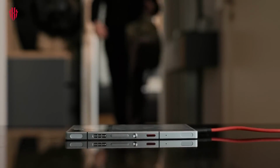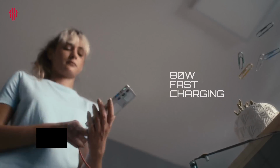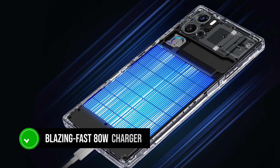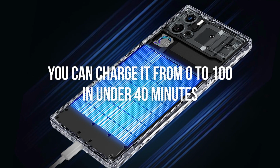Battery life is another very strong point for the 9S Pro. With a capacity of 6,500 mAh, you're looking at almost 2-day battery life. It even comes with a blazing fast 80-watt charger in the box, meaning you can charge it from 0 to 100 in under 40 minutes.